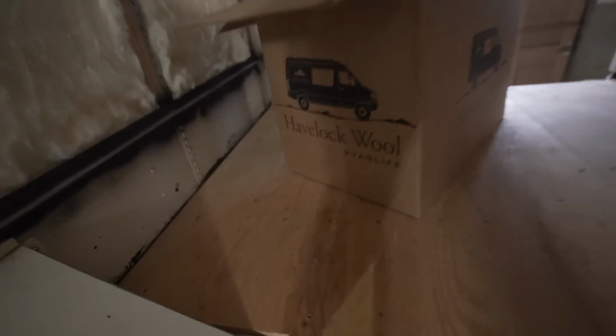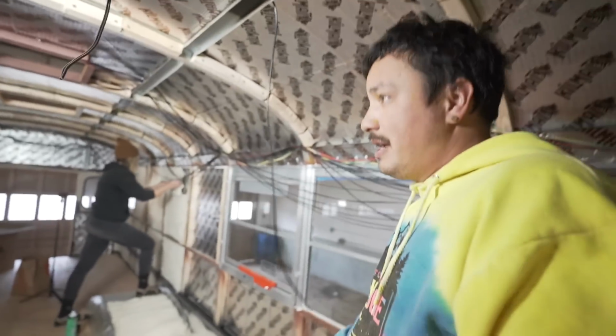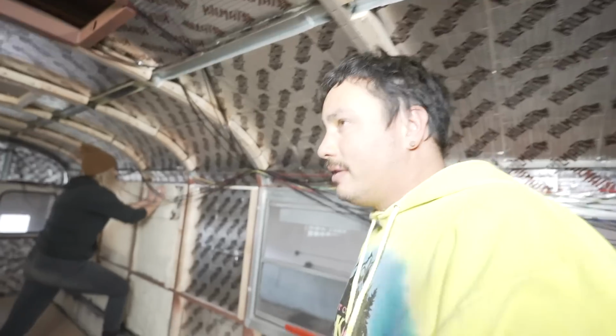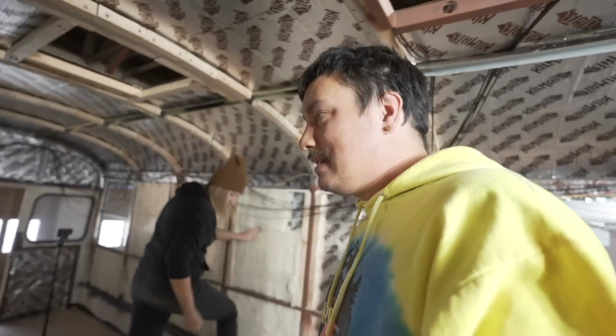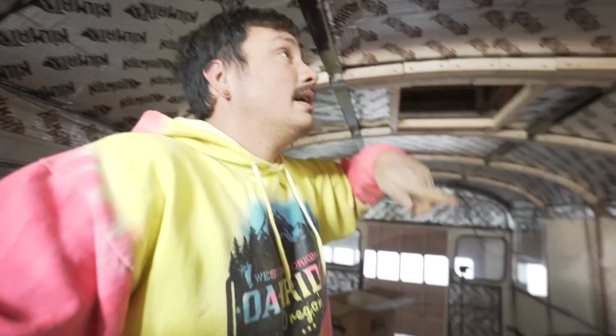Now, everyone doing buses uses spray foam. Not I. I have my reasons, but the main reason is spray foam doesn't breathe. It seals it up, it insulates great, but you're still trapping the air inside. I've heard of people pulling down their walls and boom, there's mold on their spray foam from moisture that was trapped there.